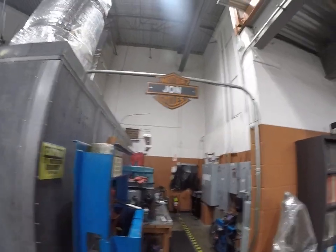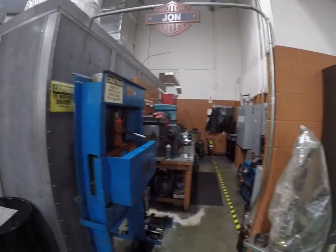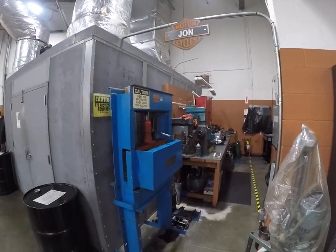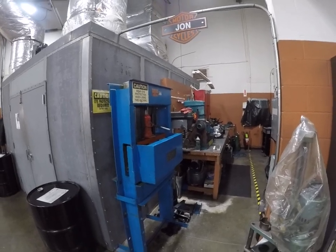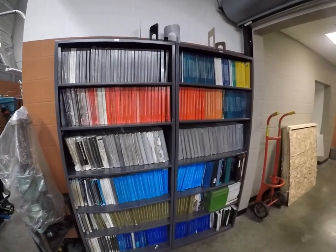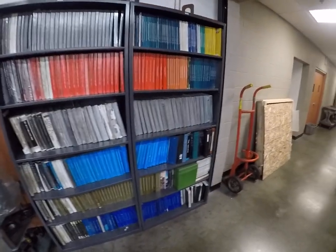This is our mini machine shop. So a lot of shops won't work on old stuff. We still do. When I say we, it's not me, it's our wonderful service department. But we got a little lathe and a little milling machine, hydraulic press, so we can build some stuff as needed. This is the wall of knowledge. So these are all the books for kind of all the bikes.